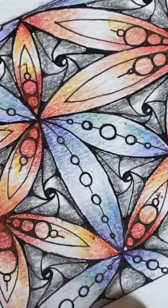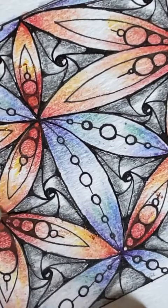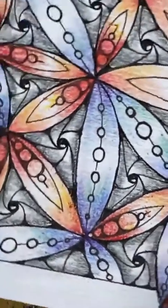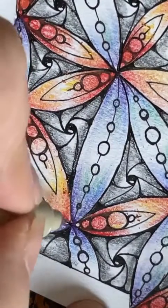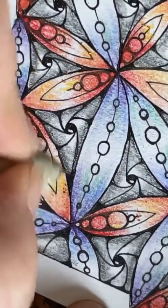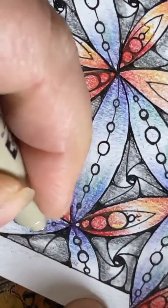Okay, just bringing it in. And this is just like the finishing touch really, the final little bits that make a difference. Aha, there we go. And just bringing it round.